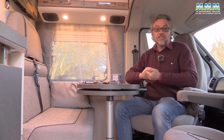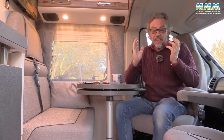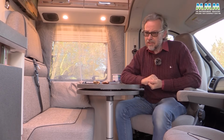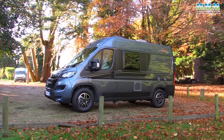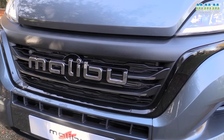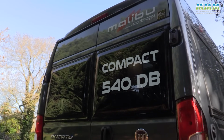Well, the same applies to campervans. Whilst every time I test a small one, people say, you can get a bigger van for that much money. But do you want a bigger van? Well, today we're looking at the smallest campervan in the Malibu van range. Hello, I'm Peter Vaughan, and today I'm bringing you a full review of the Malibu Van Compact 540 DB.